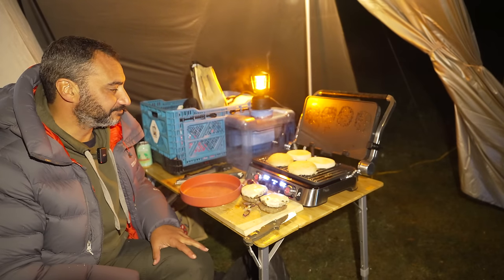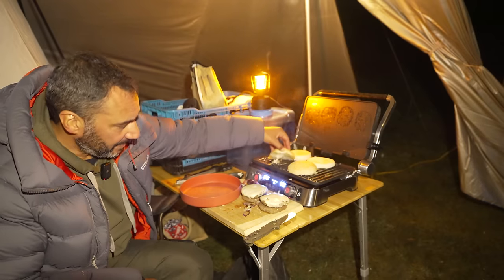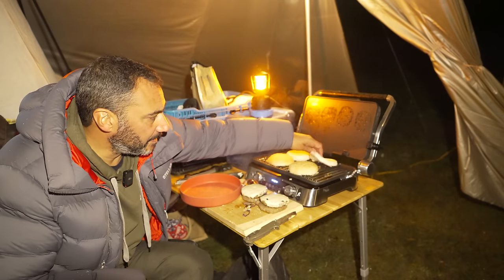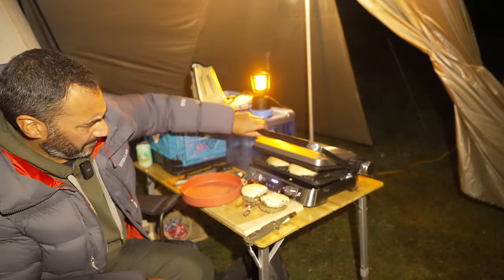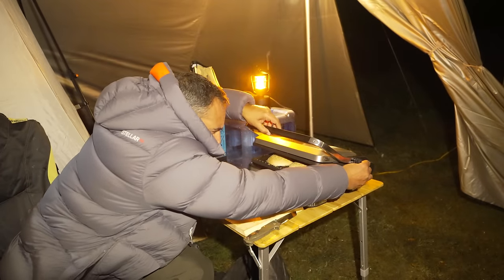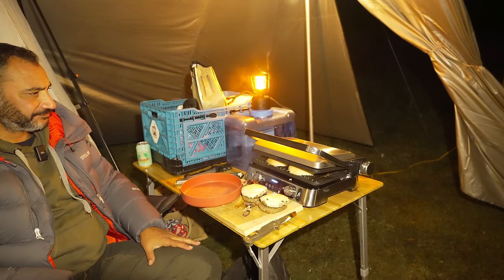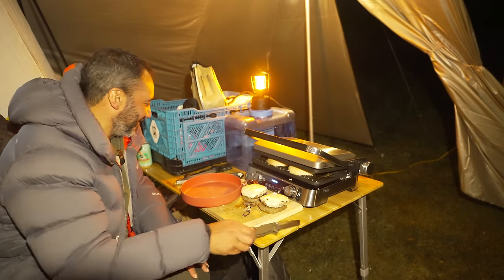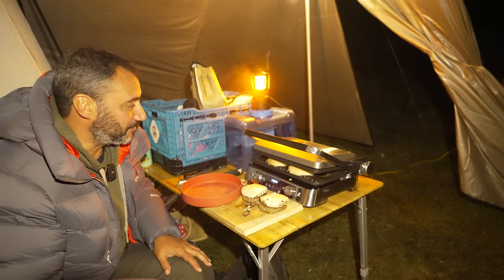This could be the best burgers ever. Oh yeah, they're cooking. Actually, why don't I just close the lid? There we go. Toast them front to back. So happy. I can't believe how brilliant this grill is. And I'm going to use this in the morning for breakfast as well.